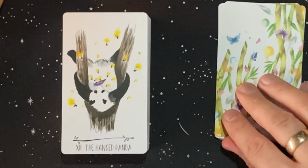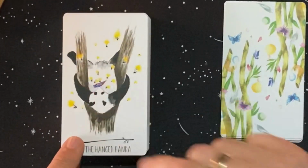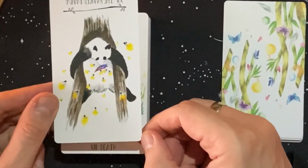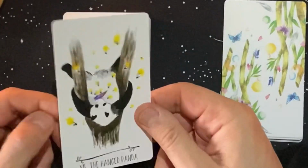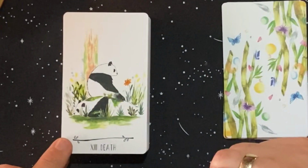The Hanged Panda. Kind of doing like a bit of a trick up a tree in between these two branches. Wrapped his arms and legs around. If we look at him that way, look. This cardstock. Wow. Death. Oh. That's sad. That's poignant.